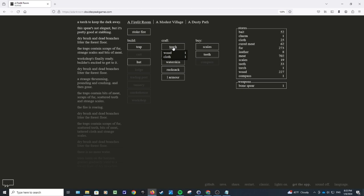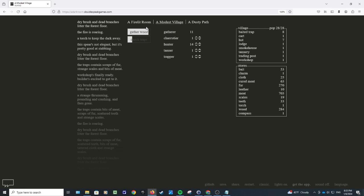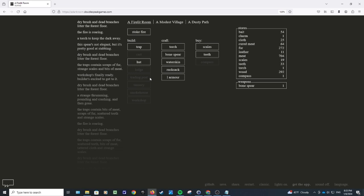Well, this game is really repetitive. The lines of dialogue you get almost made me not want to read them anymore, because I'm like, oh, it's just going to be something I've already read. It was just the same lines over and over again.